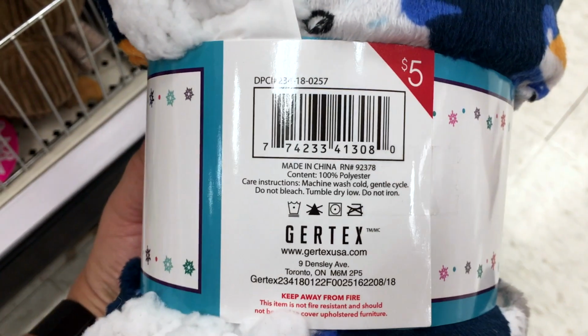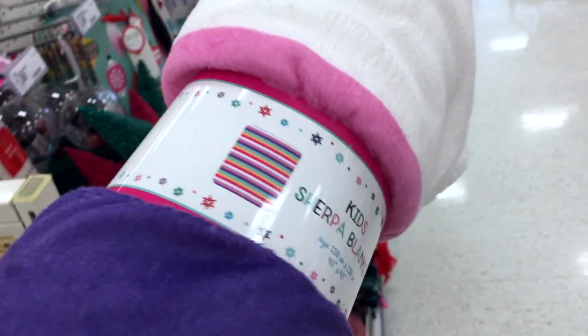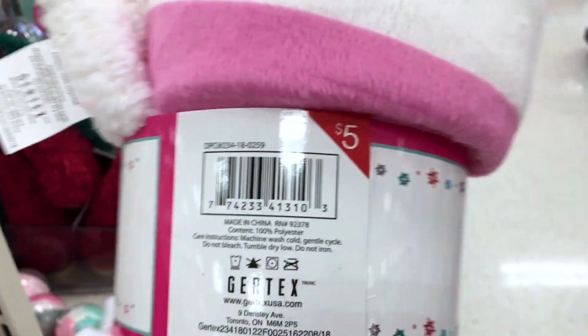There's my Noah. I had to put him to the side because he was getting really excited with all that I was doing. These kids' Sherpa blankets, oh man, I really want to pick them up. They're $5 and they feel so soft and they're a good size, so I think they're a really good deal. You'll see my camera shake a lot. Again, this is Noah. He was wanting to get my attention real bad at this moment.